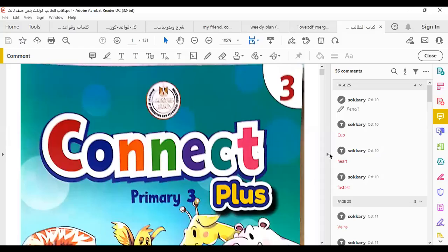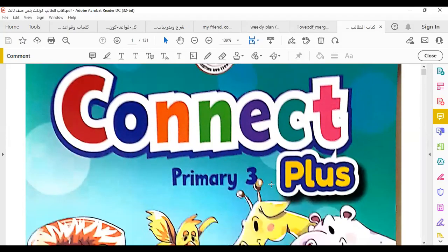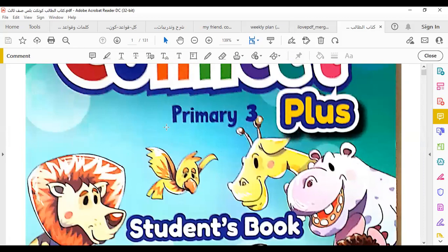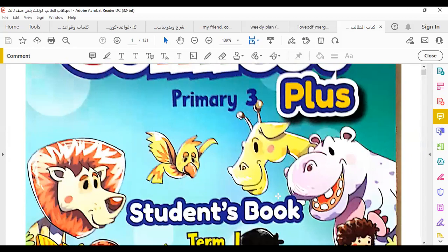This is the book of students I need you to open. It is Connect Plus Grade 3. Student book. Can you see this? Connect Plus primary three student book. Can you see this? Bring this book. Just give me a second, I will tell you which page.